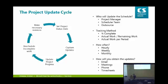Then we can make other necessary manual revisions to pull our project back on track. So if things go wrong, what corrective actions can we take? Microsoft Project can really help you to understand how to correct the things that have gone wrong. And I'm going to show you some of those methods as well.